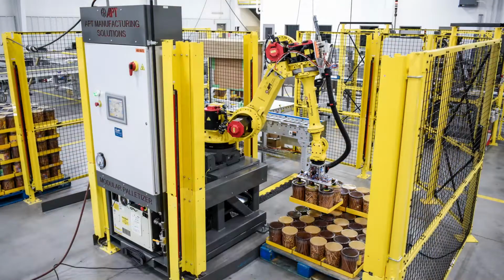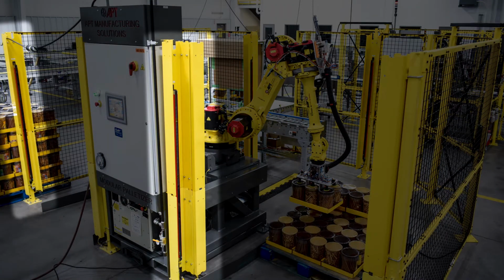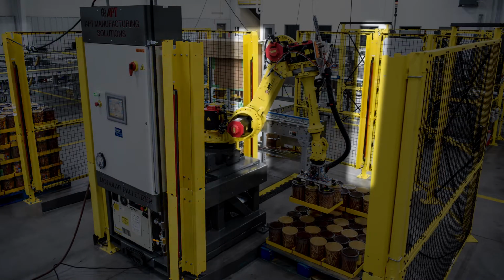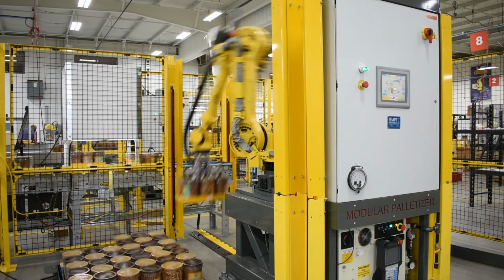There are 2 zones of light curtains for safety purposes. One is in front, outside the robot cell, and the other is on the interior near the robot. This keeps the robot from working in the cell when an employee has entered to empty the pallet lane.